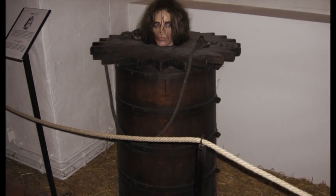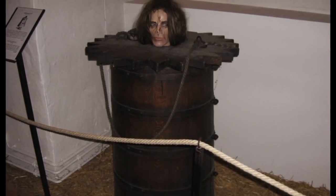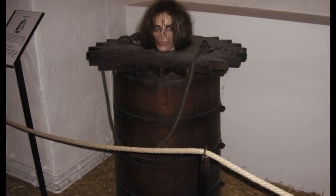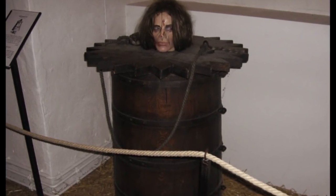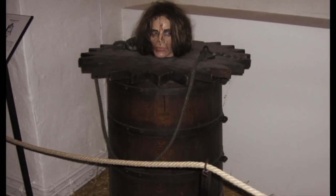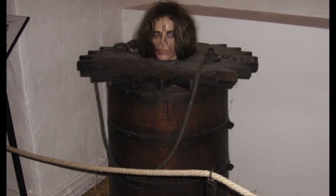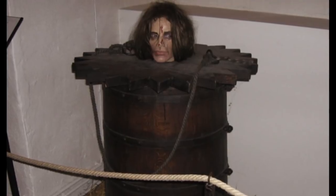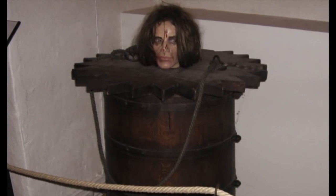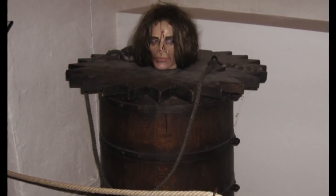Number 11. The tub. Known as the punishment of sitting in the tub, the convicted person would be placed in a wooden tub with only their head sticking out. After that, the executioner would paint their faces with milk and honey. Soon, flies would begin to feed on them. The victim was also fed quite regularly, and would end up swimming in their own excrement. After a few days, maggots and worms would devour their body as they decayed alive.